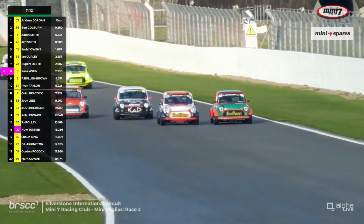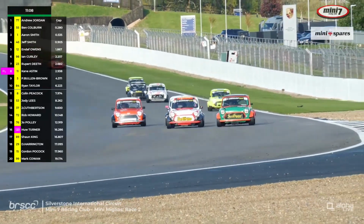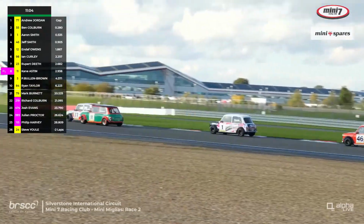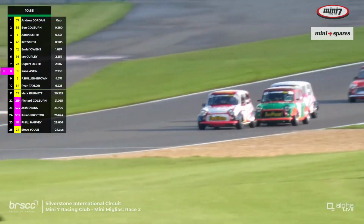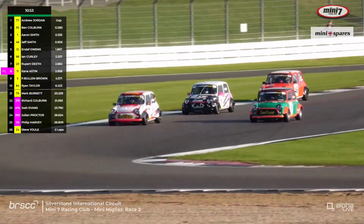Going for the lead again to the outside of Jordan, gets his nose ahead, but it's so hard to actually break through into the lead, isn't it? Because Andrew Jordan gets the side draft, then he's late on the brakes into Stowe and manages to go back ahead. So still Andrew Jordan with the lead, Ben Colburn 2nd, Aaron Smith 3rd, and remains status quo as we drop down through the Vale and into the club chicane.